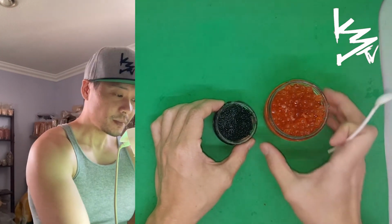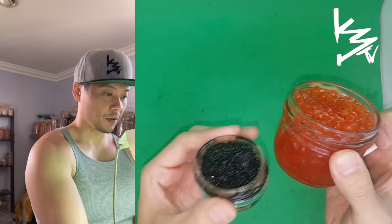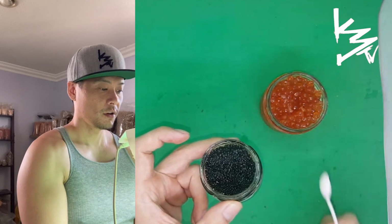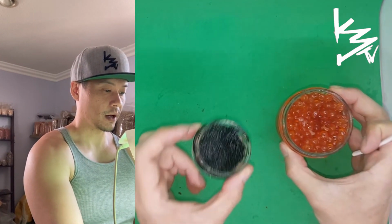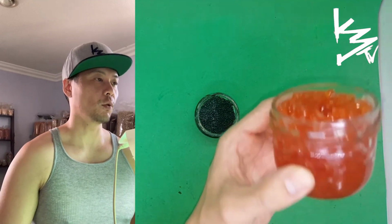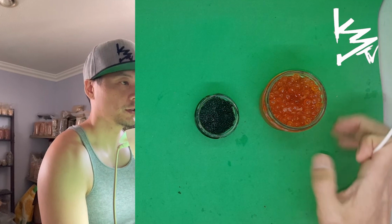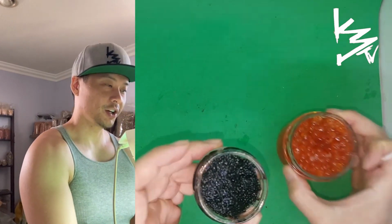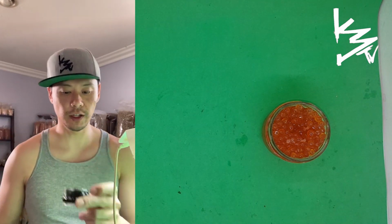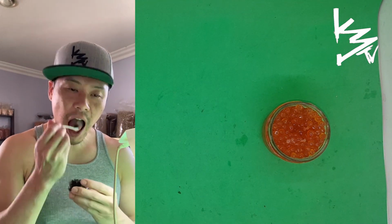Even though this small pint costs double of what this costs, so this is $35 for like an ounce. This is $20 for, I think, about 3 or 4 ounces. Salmon caviar is something you can eat every day, but sturgeon caviar, you gotta watch your budget with this one. But this packs a good flavor. It's really, really rich. I really like it.